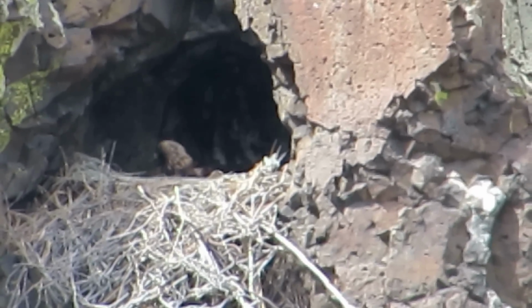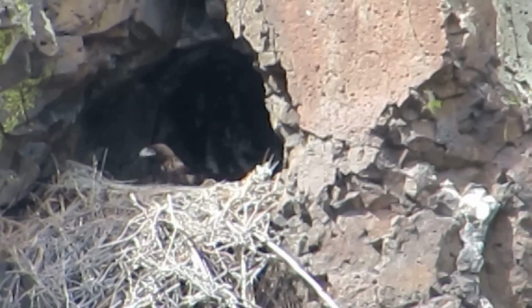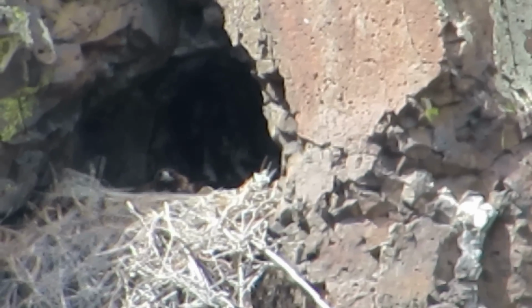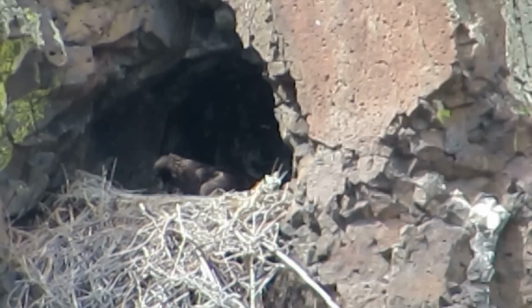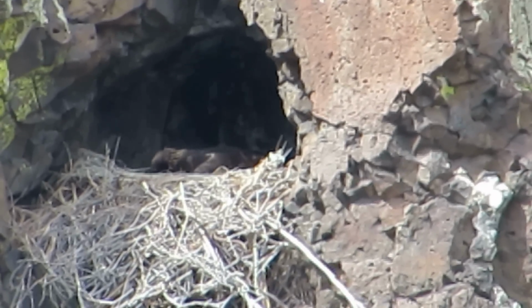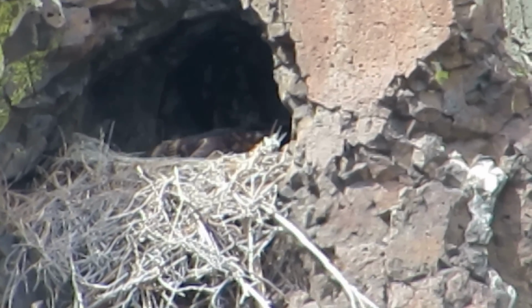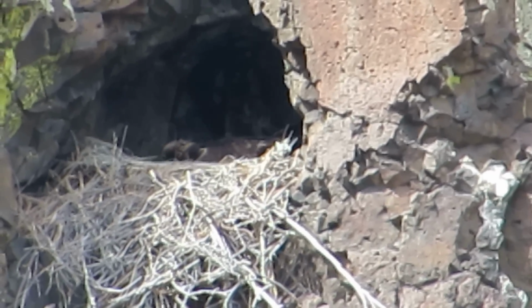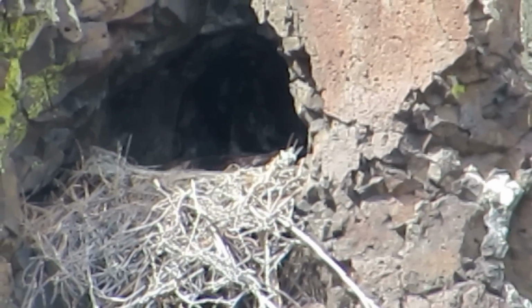Alright, there's her head. Wasn't gone very long. Making sure everybody's in the proper place. Very careful, mama. Alright. There she settled down now.